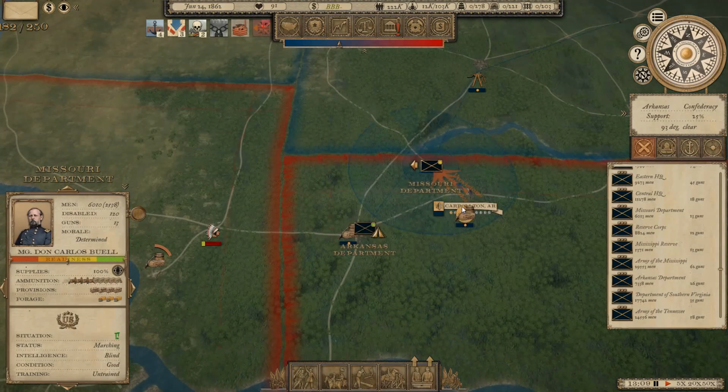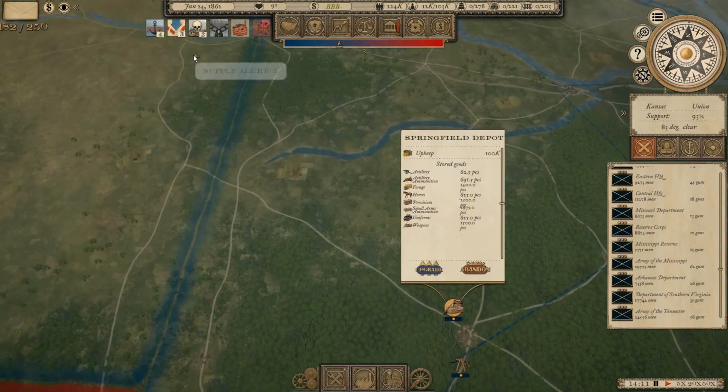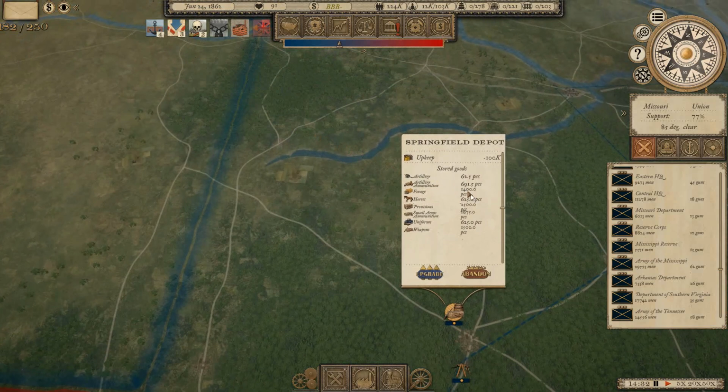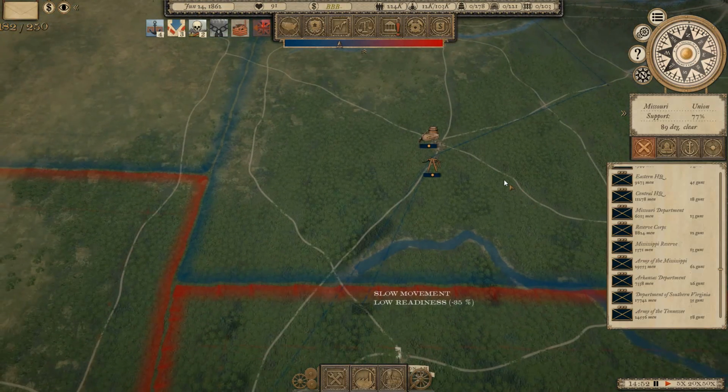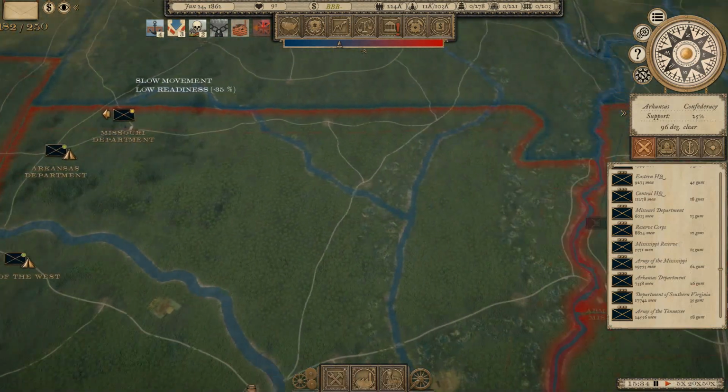Alright, so Buell has moved back into supply and provisions. But no artillery ammunition down here. There's plenty up at Springfield, but it's not moving down. There's a market here, but it's not moving down. Maybe it will eventually.